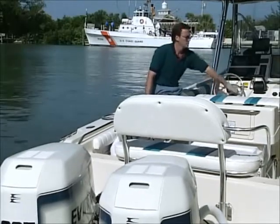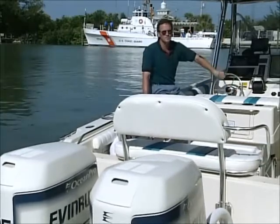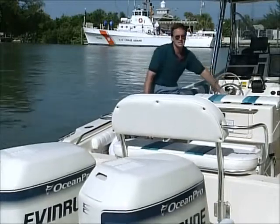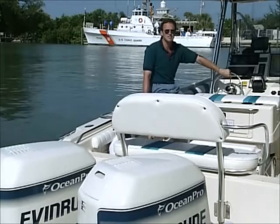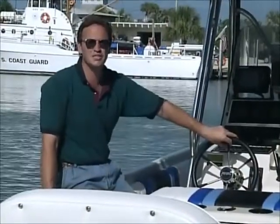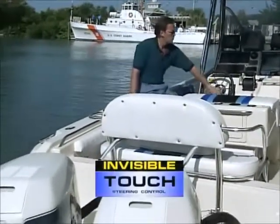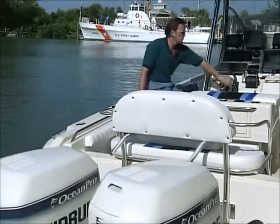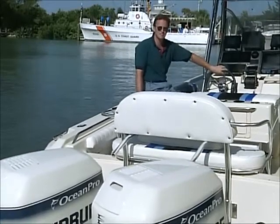1, 2, 3, 4, 5, 6, 7. 7 turns, full right to full left. Now we'll show how much more responsive the new invisible touch steering control system is. 1, 2, 3. 3 turns, full right to full left.